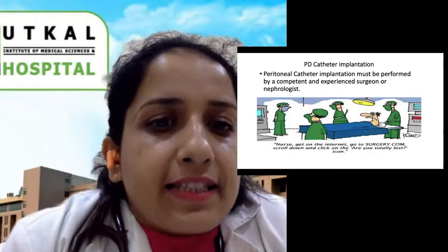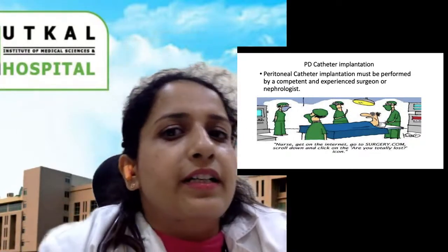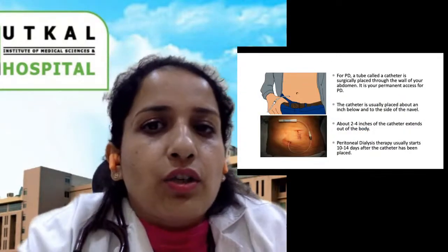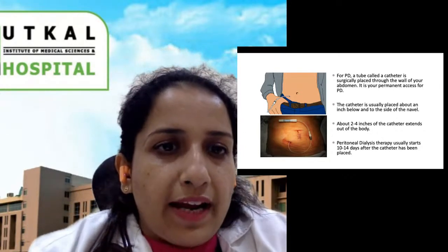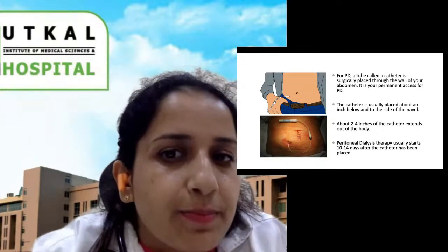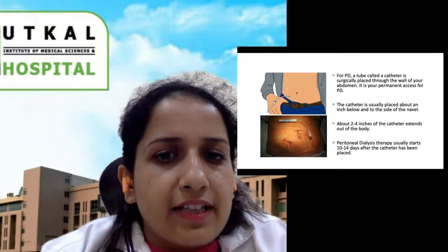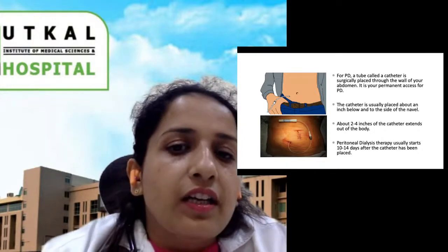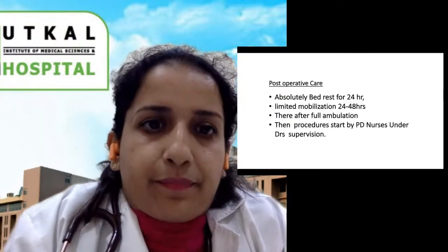So, peritoneal dialysis catheter implantation. It is usually performed by a competent surgeon or a nephrologist. A tube called a catheter is surgically placed through the wall of the abdomen. As depicted in the picture, it is usually placed an inch below and to the side of the navel. About 2 to 4 inches of the catheter extends out of the body, and after the insertion, we can usually start the dialysis 10 to 14 days after the procedure.